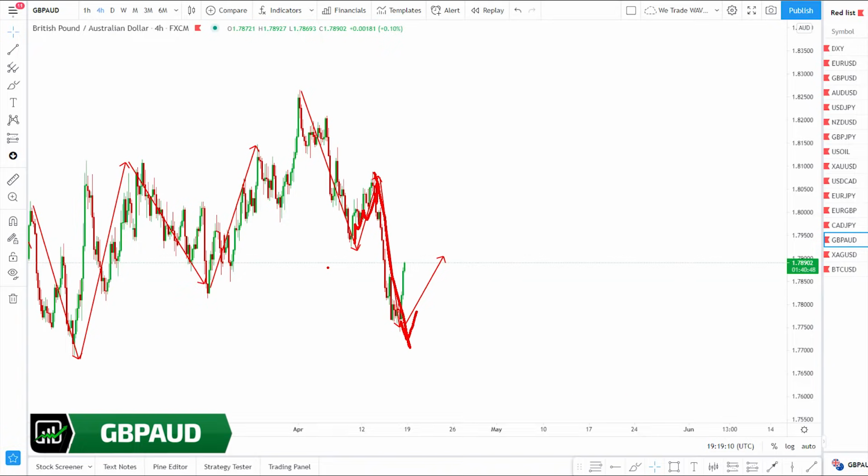So, for Pound Oz, we're expecting up, correction, another up wave. This is what we can see next for this one. All of you who made profits in this, leave it for now and focus on other pairs.